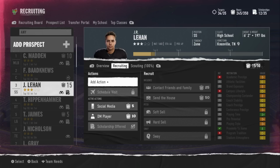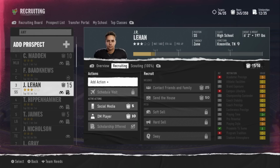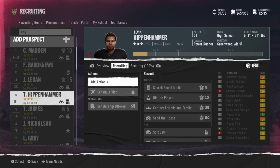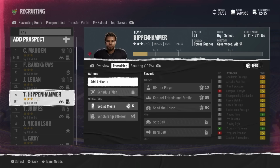If it's playing time, then he will get a lot of it, so hopefully it's that. We do know that proximity to home is going to be important to him too, and that's currently an A for us, so that will really help us out, I think. For Tevin Hippenhammer, we are the number 1 school over Northwestern. I'm going to add a small action for him to keep up the max influence.